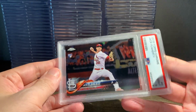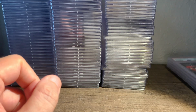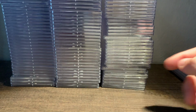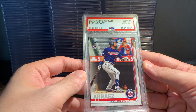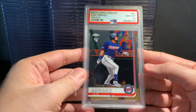Flaherty got a 9. I've had a hard time with these Flahertys out of 2018 Topps Chrome. I've had several of those come back 9s. This Devers, who is picking it up, finally. Arias, who has had a not as good of a season as was expected of him. But maybe he's just having a sophomore slump like Bellinger.